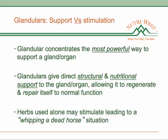So why do we want to use glandulars? Well, it provides us a direct structural and nutritional support to allow it to regenerate and repair back to normal function. So herbs are very useful, particularly initially in the resistance phase, but if they're used on their own, and particularly when they're in the exhaustion phase, it can lead to a whipping a dead horse scenario.